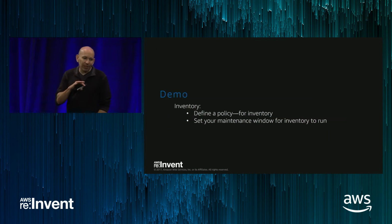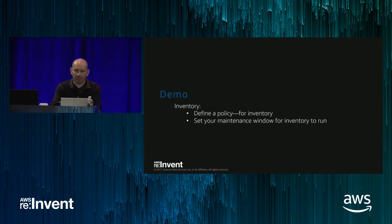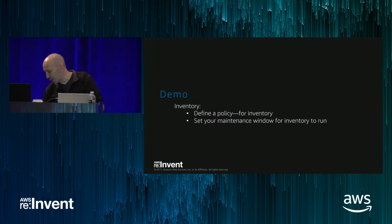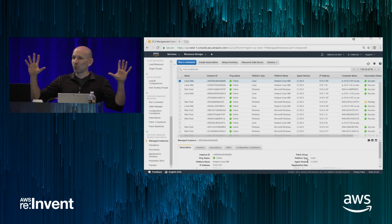So let's take a look at defining inventory and some of that inventory work, what I can do with that. First thing I'm going to do is go look at my managed instances. So this is a list of every instance that I can see and manage from this command and control server. If I want to take a look at an individual one, I can click on that instance itself. That would be helpful if I let you see what I'm looking at. Thank you. Again, if I had stuff to throw out, you would definitely get something for that. Just imagine in your head what you can now see.